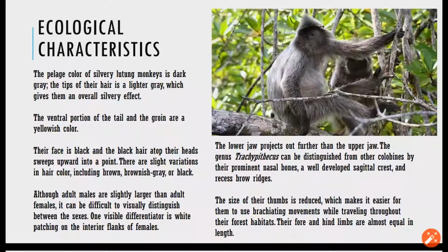The ecological characteristic is that the pelage color of the silvery lutung monkey is dark gray. The tips of their hair are a slighter gray, which gives them an overall silvery effect. The ventral portion of the tail and the groin are a yellowish color. Their face is black and the black hair atop their head sweeps outward into a point. There are slight variations in hair color, including brown, brownish gray, or black. Although adult males are slightly larger than adult females, it can be difficult to visually distinguish between the sexes. One visible differentiator is white patching on the interior flanks of the female. The lower jaw projects out further than the upper jaw.